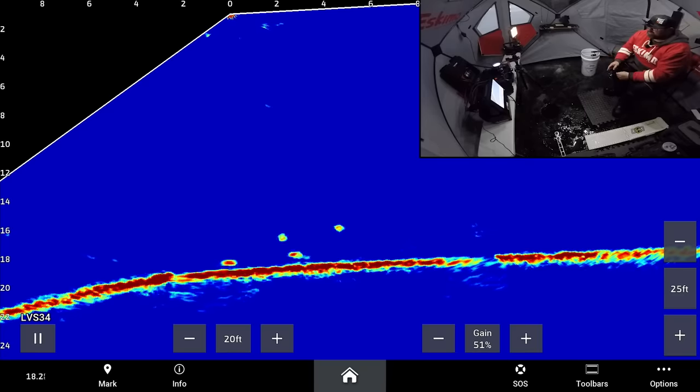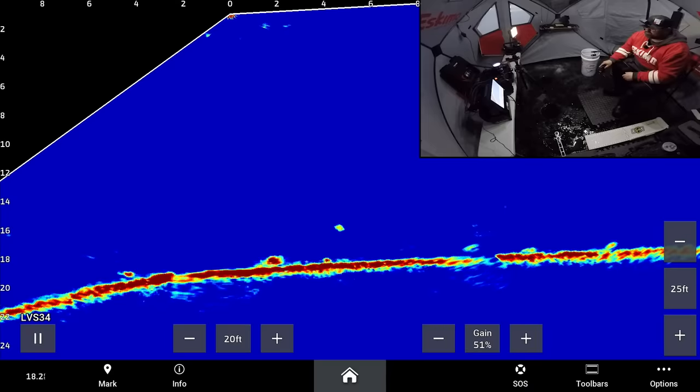Oh, what do we got here? This one? This one looks a little bit better. Maybe. Yeah, that one's a little bit better. I'd catch that guy. He looks like an eater. Oh yeah. Okay. This one looks a little bit better.